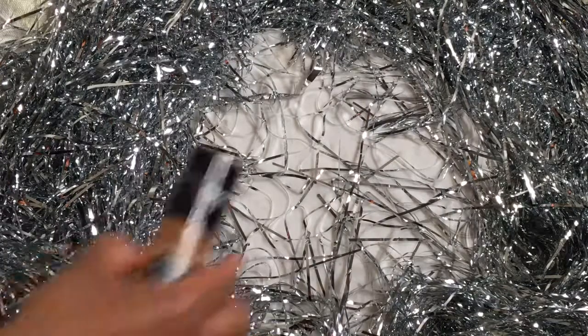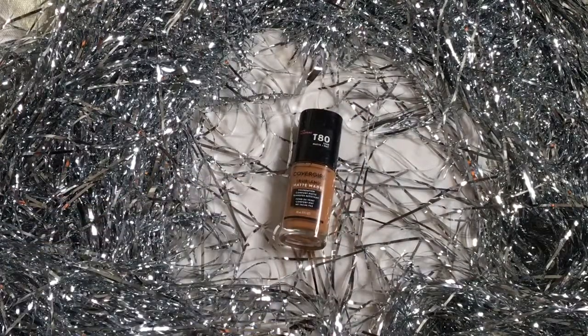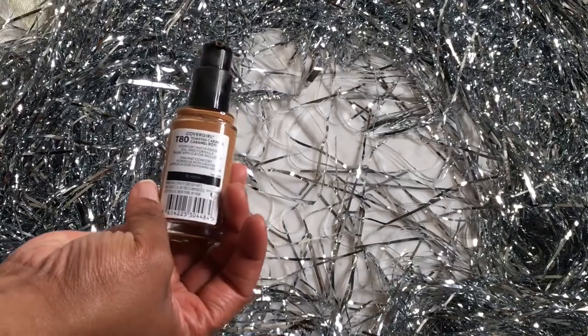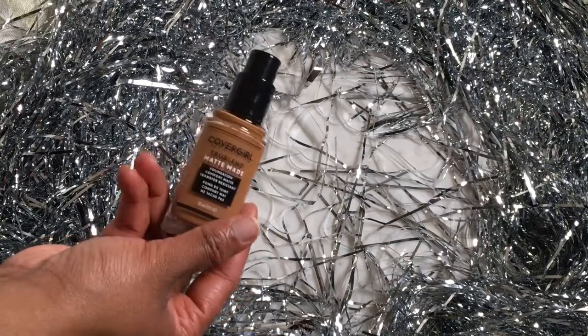I loved a lot of drugstore foundations too, one being the CoverGirl Matte Made Foundation. It comes in 40 shades. I wear T80 in the winter and D10 in the summer. It's matte, but it's hydrating, gives a natural medium coverage that you can build to full coverage.